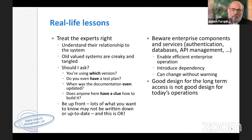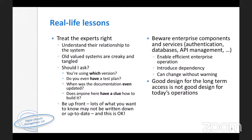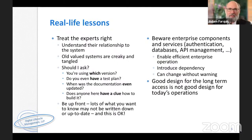So often these projects will be connected to an old system, right? It won't use the latest technology or architecture. It will have been patched and rewired and rebuilt in flight. The documentation will be horrendously out of date.